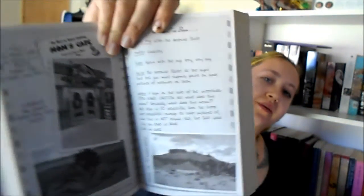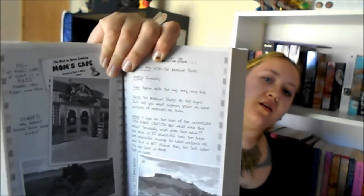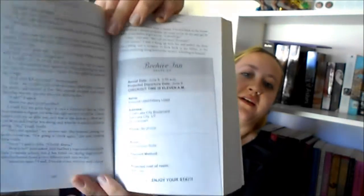And this book was so nice, and it was a really quick contemporary read, and it also incorporates cool little things into the book. Like, it's set up kind of like a scrapbook, so it has fun pictures of places they go and receipts and stuff. So it's a really fun book. I really liked it.